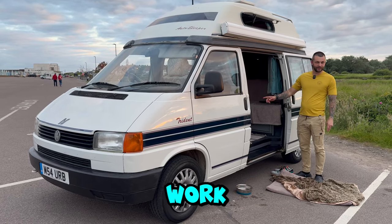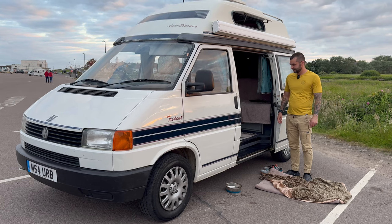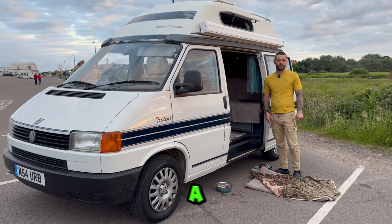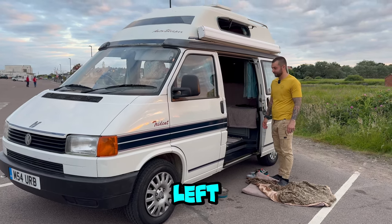The fridge didn't work, the water pump didn't work, everything didn't work. And just before we went to come away on our first night tonight, we realized we have a hole in the roof, which I had to repair just before we left.